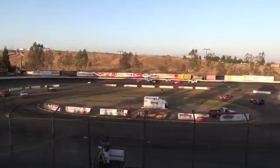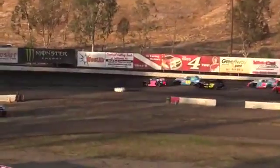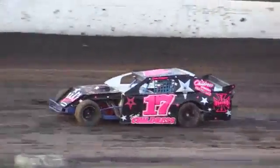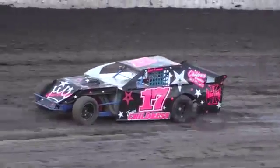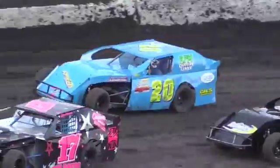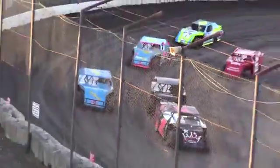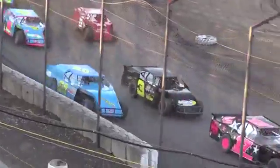Now what do you say we go through the starting lineup? Heat race number 4 for the IMCA Sport Mods. The 17, Tracy Childress, rookie out here in the Sport Mods, leads the field when they go green, which is not going to happen this lap. See, we're prepared now, and I think so is the track, or at least this field.